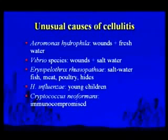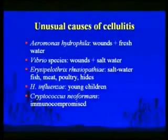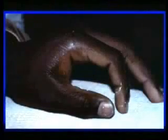Erysipelothrix rhusiopathiae is, I suppose, one for the boards. Fish handler's disease. We talked earlier, I showed a picture of H. flu, Haemophilus influenzae, causing cellulitis in young children. And Cryptococcus, a fungus that you had in Dr. DeSalvo's lecture, can cause cellulitis in immunocompromised people.